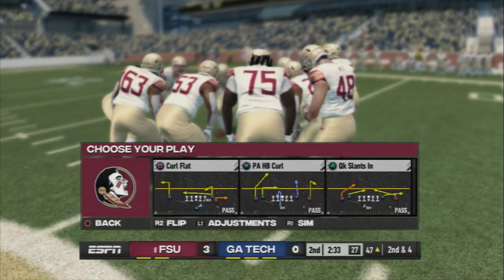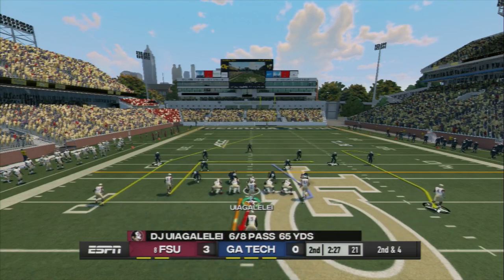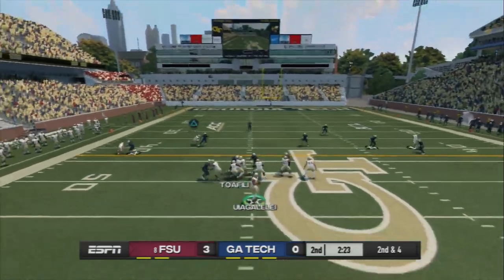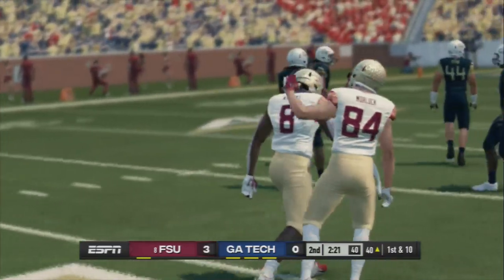That'll make it second and four. They're about 4 yards away here on second down. Watch two, watch two. Down right around the 40. So they'll pick up a first down there on a 7-yard completion.